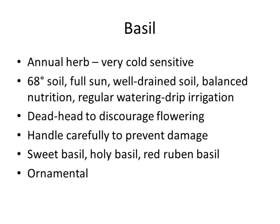I kind of covered this. There's a sweet basil, holy basil, red Rubin basil, as we talked about, and it also can be used as an ornamental. And as with all the other herbs, basil, make sure that you pick it before it bolts and flowers.